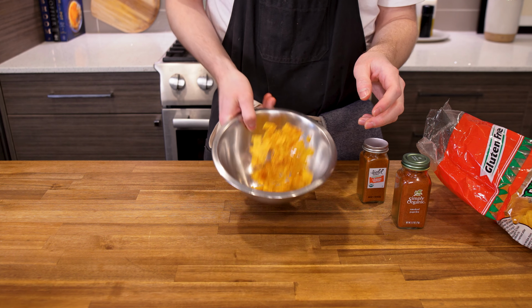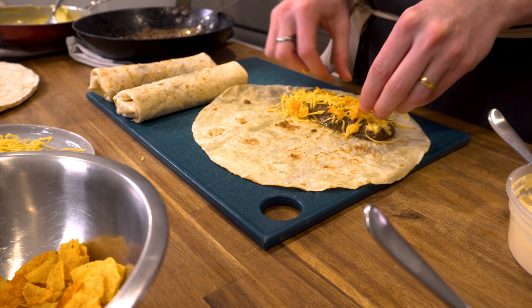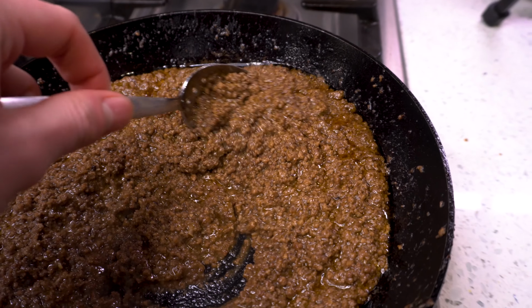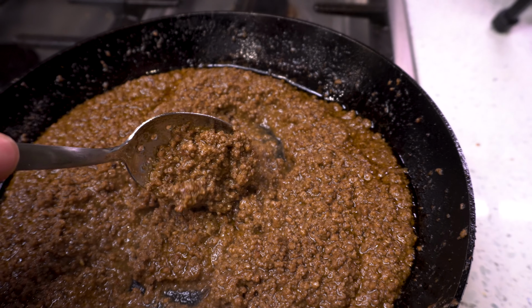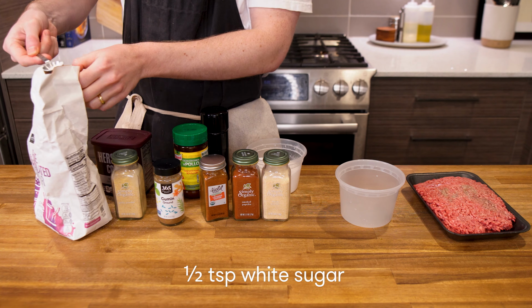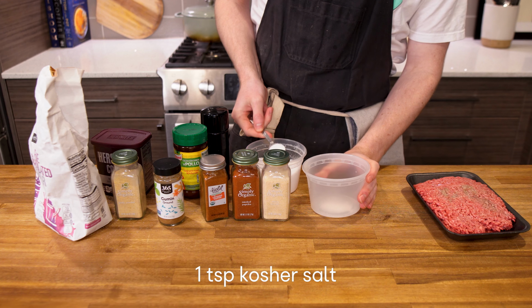Now that the sauces are resting and your chips are decently red, it's time to get into the meat of the recipe. To accurately replicate the OG loaded grillers, we need to whip up a batch of that good old-fashioned wet meat. I'm going to make a seasoning mix for the meat, starting with half a teaspoon of white sugar and 1 teaspoon of kosher salt.